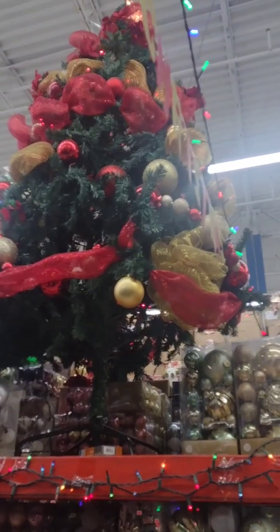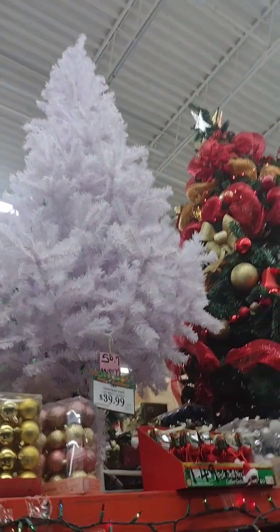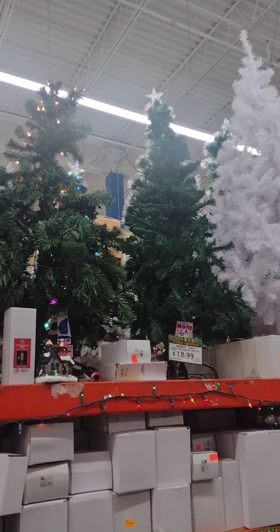Guys, this tree is spectacular. It's gorgeous, but it's just too big for me. Okay, so here's a white one for 40 bucks. I think this is the one for me. At least they're affordable.